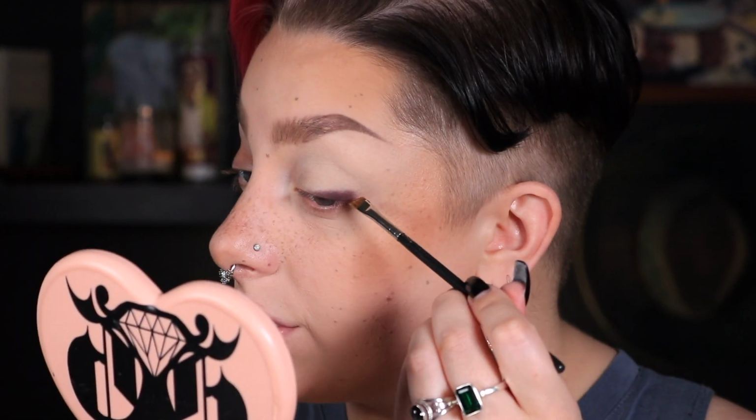So what I want to do is start with this deep brown shade and create a little shadow wing, nice and smoky, and then build color on top of that further out. So let's get started first with Grosset. I'm going to start by stamping that into the lash line and then building up a nice wing. Let's switch over to an actual angle brush now.